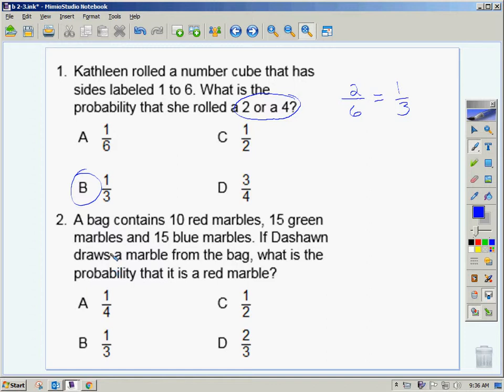In number 2, a bag contains 10 red marbles, 15 green marbles, and 15 blue marbles. How many marbles are all together? There are 40 marbles altogether. And it said, if Deshaun draws a marble from the bag, what is the probability that it is a red marble? Well, of the 40, there are 10 red. And 10 over 40 reduces to 1 over 4, which is why A should be the correct answer for number 2. Everybody good with 1 and 2?